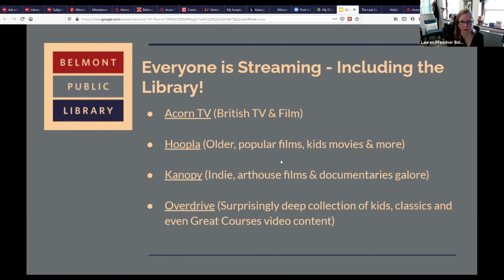Hoopla, as we just went over, is the same thing. You get 5 borrows per month of continuous usage. So it's similar to Acorn TV in that way, but it's only 5 borrows per month. But there's a lot of older popular films, a lot of kids' movies, a fair number of documentaries there as well. And then Canopy is the one we haven't actually talked about quite yet.